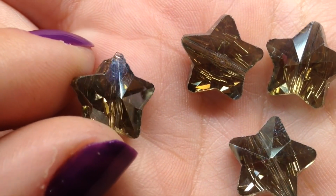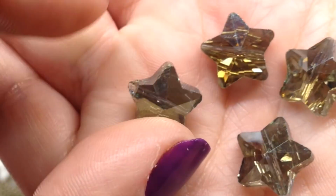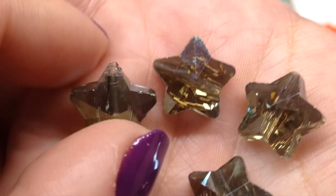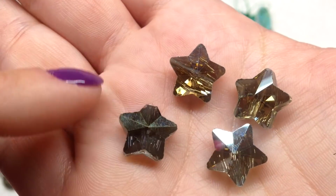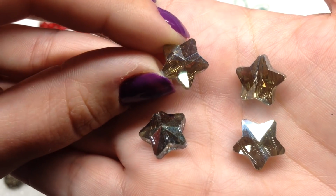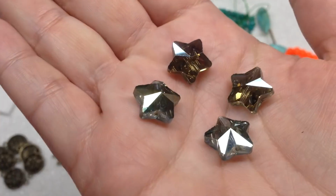These are going to be a little bit rougher than if you were to pay the higher price for Swarovski crystal. You can see that the hole on mine here, for example, is a little bit rough, so you may need to take that into consideration when you're using them. Maybe find a way to cover up the hole a little bit if you have some that are just a little bit rougher. I love how sparkly these are. They're kind of a smoky gray color, and then they have that metallic green iris finish.